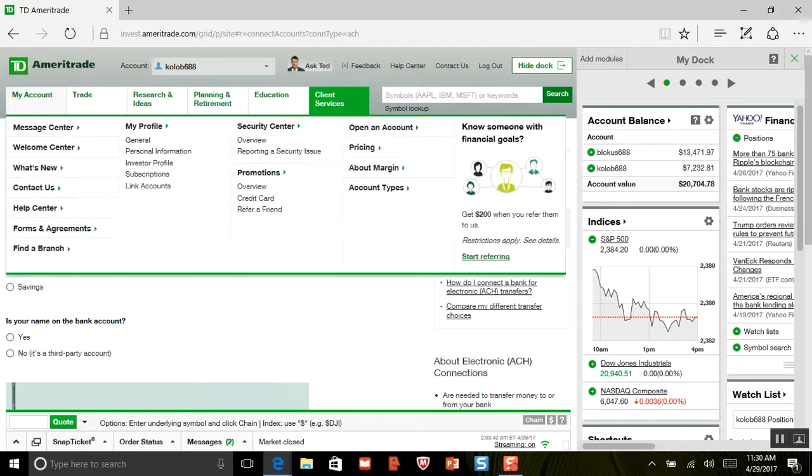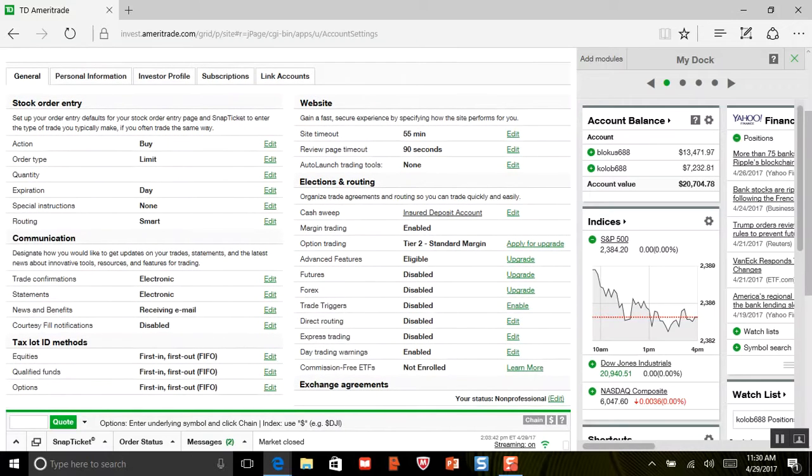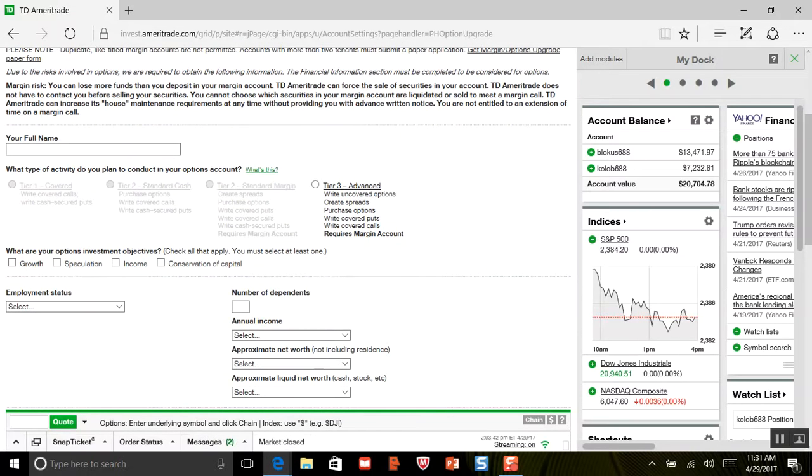And then the third thing you're going to do is go to client services, go to my profile, hit general, and then go to option trading right here and click apply for upgrade, and then apply for the upgrade that you feel you're ready for. And I would suggest level 2, so that way you can buy call options and you can buy put options. Again, buying put options on a stock that you own is a very good way to protect your money.